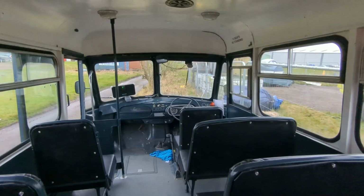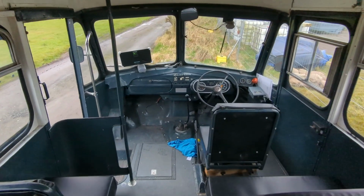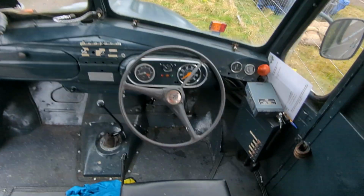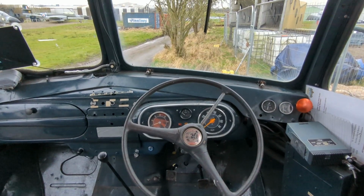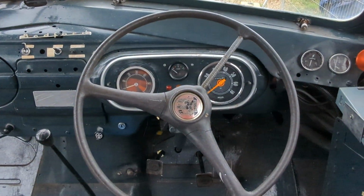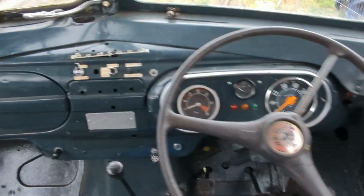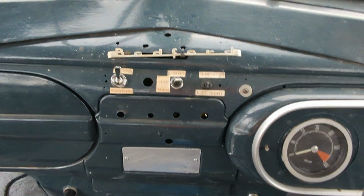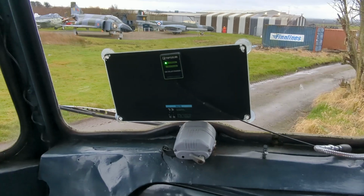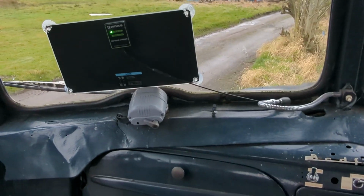Been extensively worked on since we got it. Runs nicely now. Up in the cockpit you can see a very optimistic 70 miles an hour top speed on the speedo there. No mod cons here, but we do have a solar panel in the windscreen for keeping the battery charge topped up.